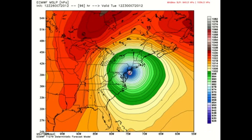So this is a picture of the European model as of 12Z on today the 26th. 12Z means 12 Zulu time or Greenwich time. That's 5 hours ahead of Central Daylight Time, just to give you time perspective. This has a minimum low pressure of 940 millibars, which is a monster low pressure system, making landfall in New Jersey. You can see the very tightly knit isobars that represent very strong winds.